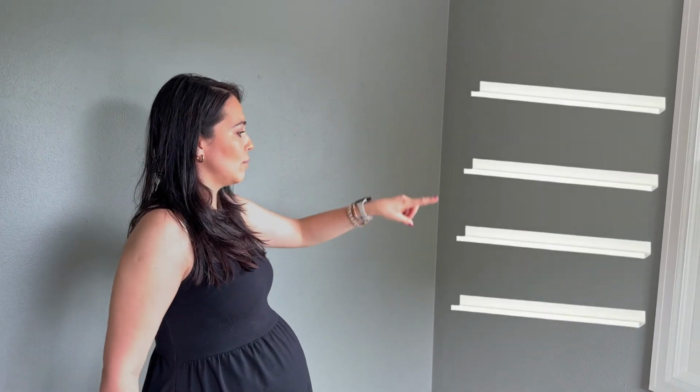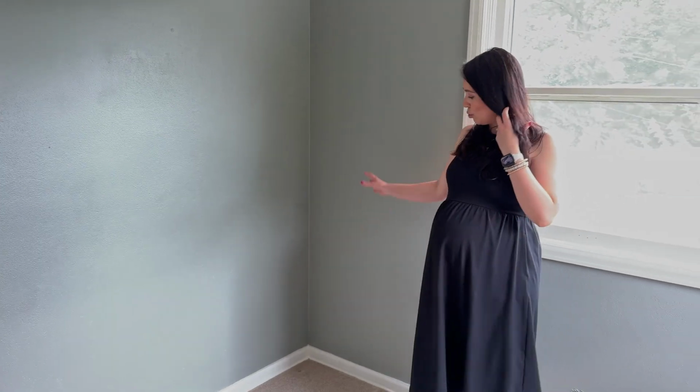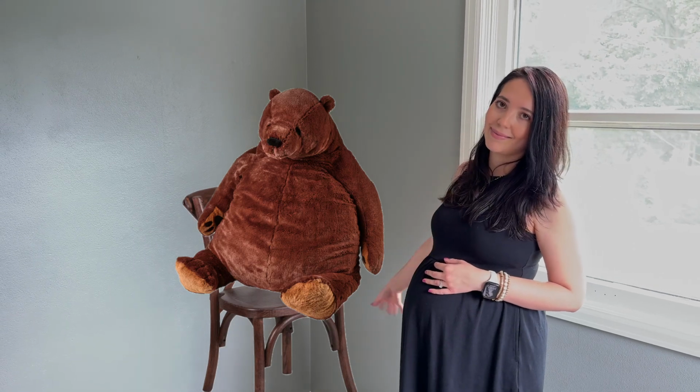So I'm thinking I want to do them between this window here and set up his books there and maybe some small teddy bears or something. I've seen where it looks really cute. Isaac in the future wants to build one, something that looks a little bit more vintage, but for now I'm gonna use the white ones. And then here, my plan is to have a little chair. So we got a little vintage chair that looks like an adult chair, but it's really small, it's really cute. We have this huge teddy bear, so he's gonna sit in the chair.